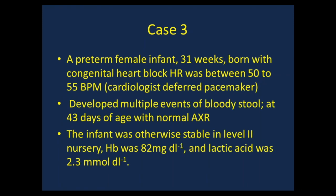I have case number 3, and I should be finished in 5 minutes, and hopefully I will give you another 5 minutes for discussion. Preterm female infant, 31 weeks, born with congenital heart block. Heart rate 50 to 55 beats per minute. This infant went to Sick Kids Hospital for pacemaker insertion, and the infant came back without pacemaker insertion.